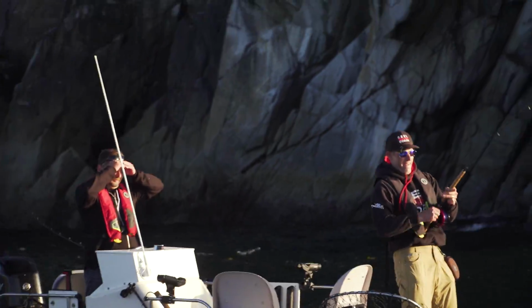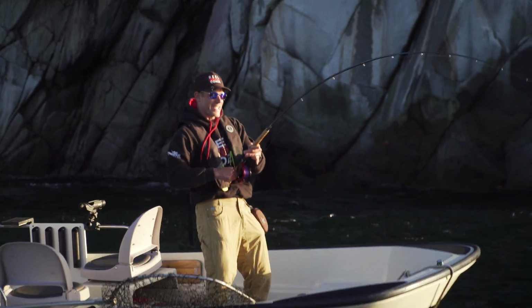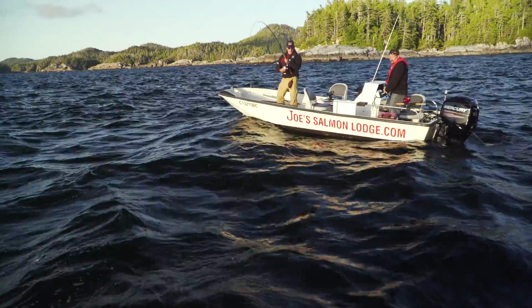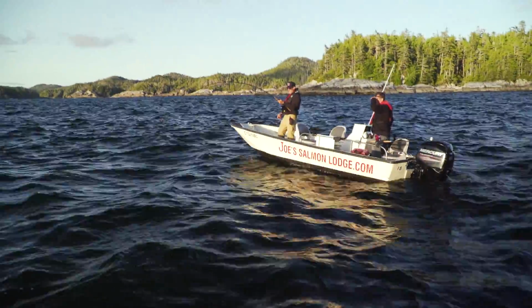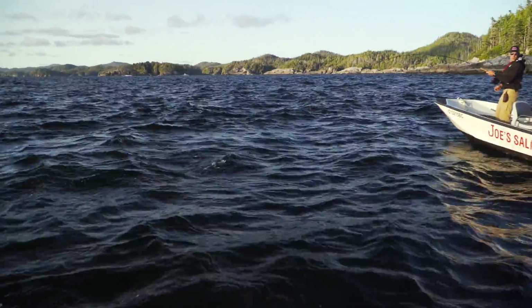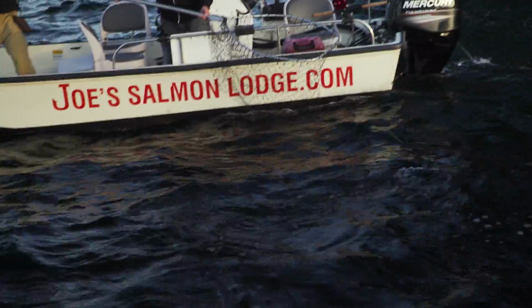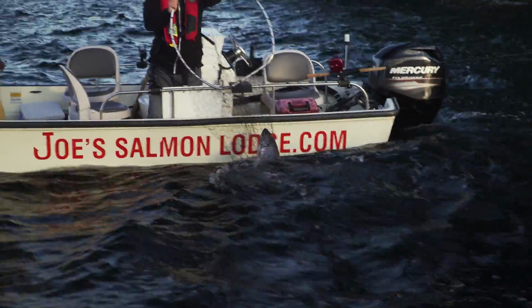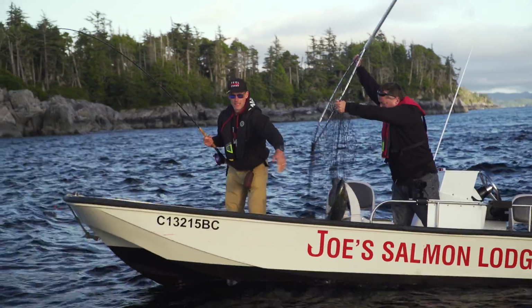Wow, what a run. Yeah, that first run was epic. And then he came right back at us and kind of set it, and then he went right again. Got him right in the calm water. Oh, might not be ready. That's just a good fish. Porpoising in the water. All right, should be good. Let's do it. Oh yeah, baby. Well done.